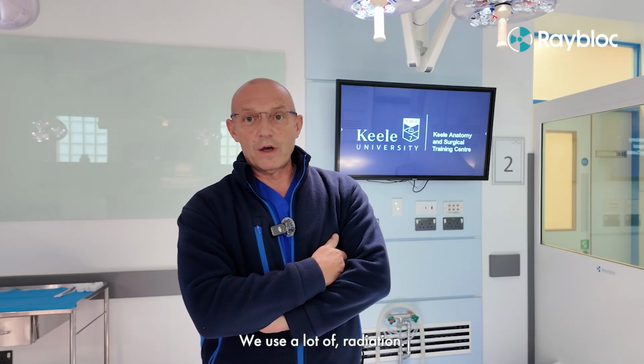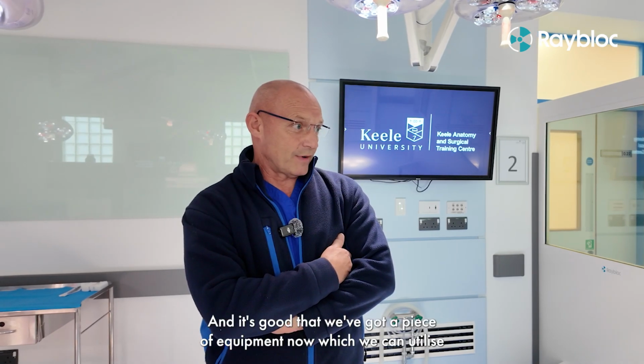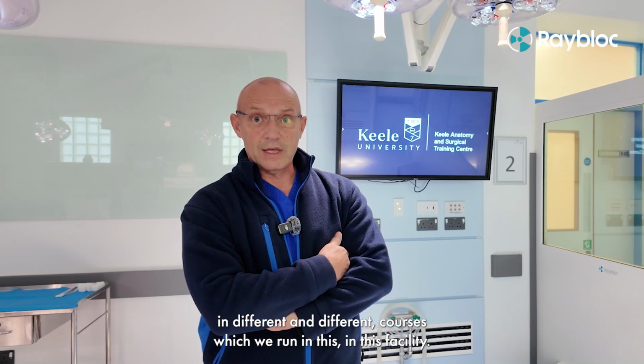We use a lot of radiation. We use a lot of X-ray in this department, and it's good that we've got a piece of equipment now which we can utilise in different courses which we run in this facility.